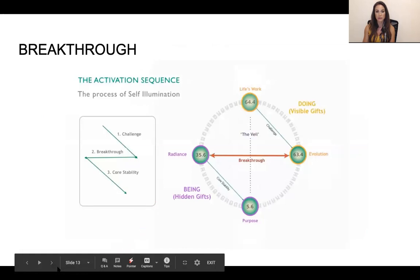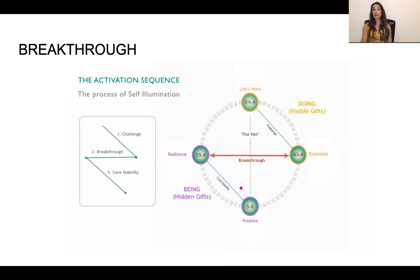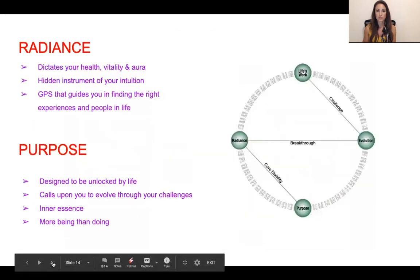Yeah, that's better. And here is that veil I was speaking about. It's about the conscious on this side and the unconscious on this side. You see challenge and core stability. You don't come to your core stability until you've done this breakthrough through the veil between the personality and the soul, or the conscious and the unconscious.